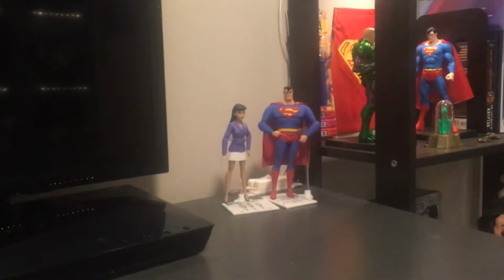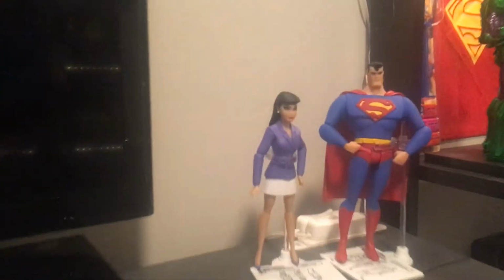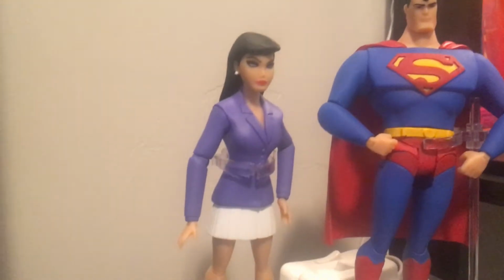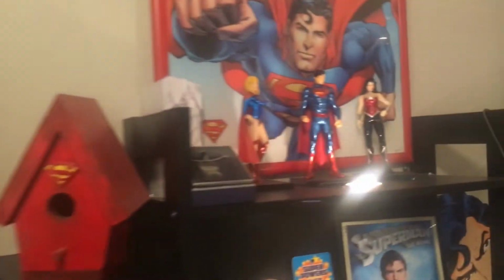I went to Salt Lake Comic Con this year again, and I added Lois and Superman from Superman the Animated Series. I actually love these figures, and I'll probably do a video on them later on, but pretty awesome figures. Not too bad a price either. So they're just basically a lot like the original toys, but just much more articulated and whatnot.